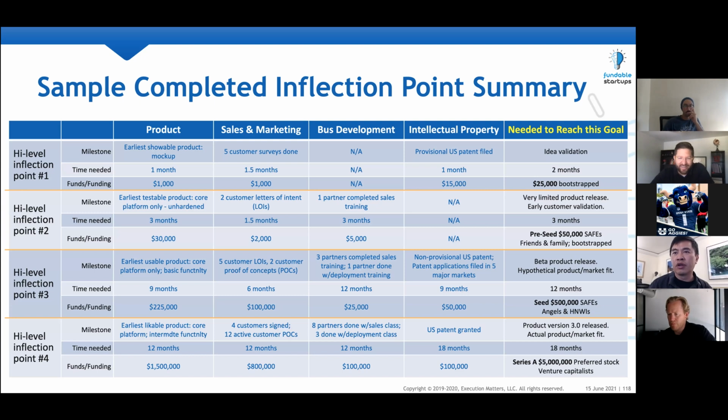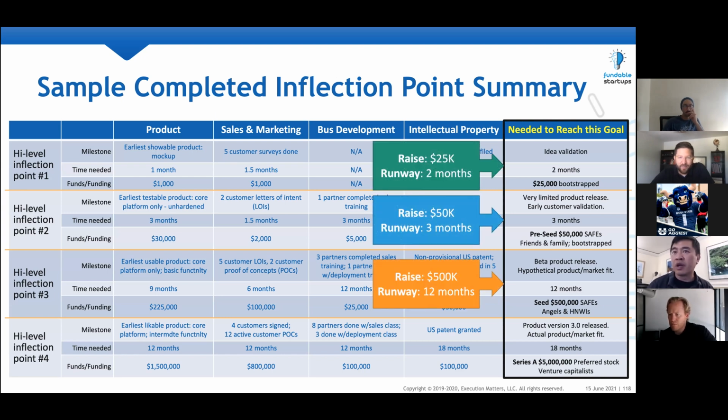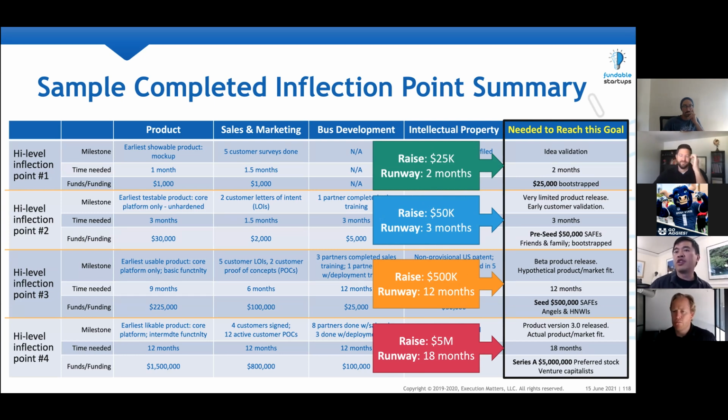And as I mentioned earlier, once you have this table filled out, on the far right is where you would see effectively the first inflection point. You probably want to bootstrap 25K. Hopefully you can find that amongst the founders somehow. Next inflection point is your first non-founder raise, 50K, and that would give you 3 months' worth of runway. Once you've hit the second inflection point, then you can go to non-friends and family, traditional angel investors, looking for 500K. And again, it builds on each one: reaching the previous inflection point gives you the footing to stand on to raise the next.